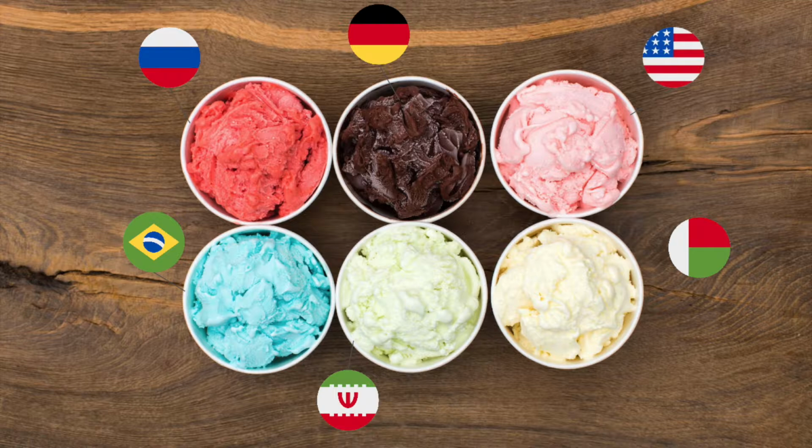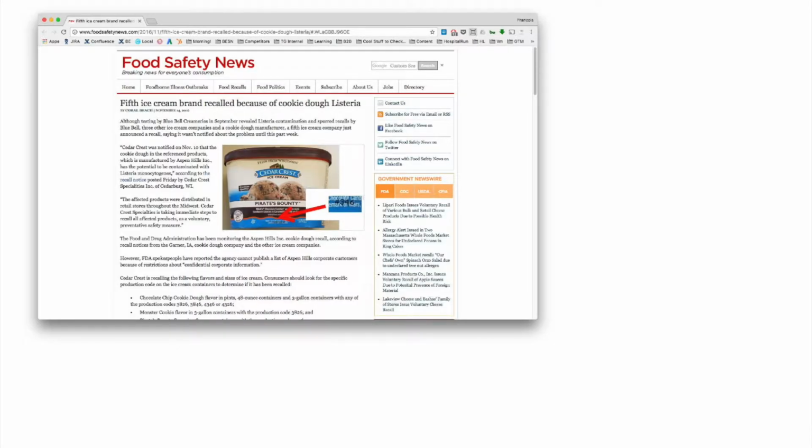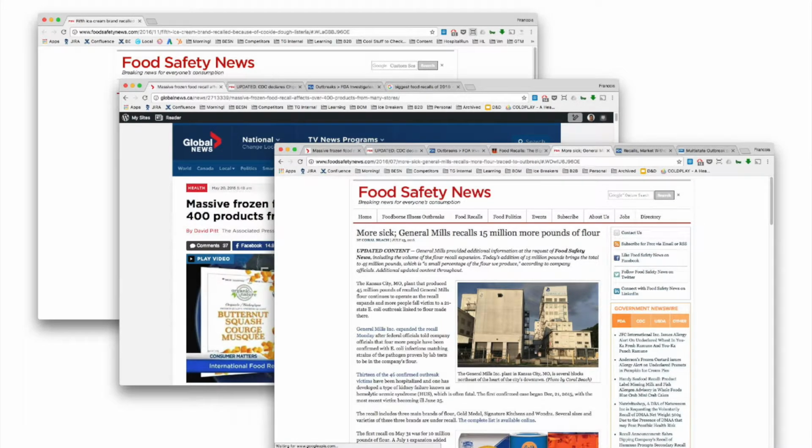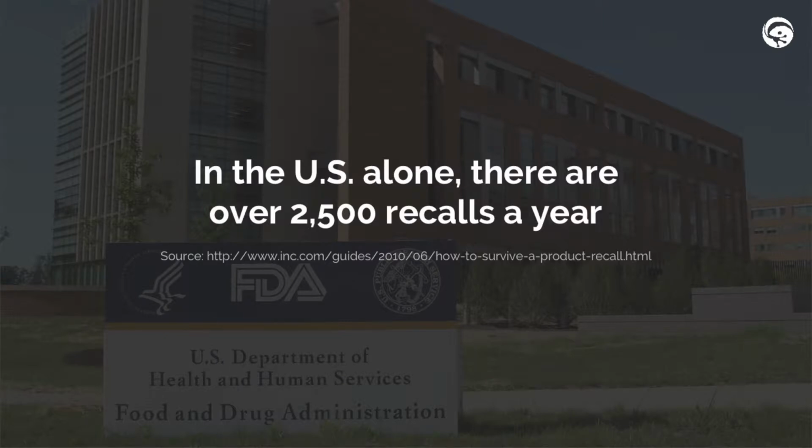While the benefits of such changes are clear, there are concerns that naturally arise around food security, the environment, and sustainability. Some of the worst manifestations of such a connected world are food recalls. And here we have a food recall for ice cream in November of 2016, which was actually the 5th recall of an ice cream brand that year. Second, we have a more widespread recall affecting hundreds of products across multiple brands of frozen foods. And lastly here, we have a recall for flour, a basic ingredient used both in households and commercial operations. And so in the United States alone, there are over 2,500 recalls a year.